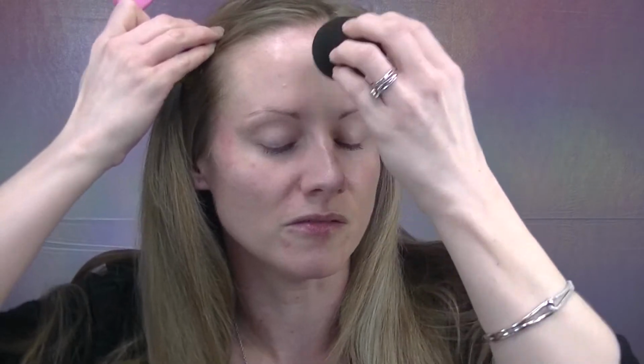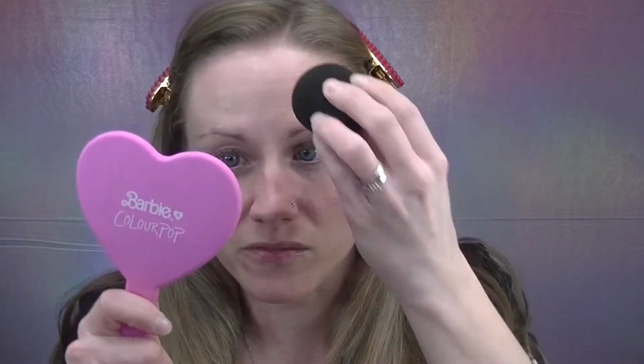And I do have a couple of breakouts pretty much on the lower half of my face, so we'll see how well this does at covering those. All right, so this basically blended out in a couple of seconds. I don't really think I have to do any more blending or pouncing, I should say, with this sponge. So that's looking great on the forehead. Now, the forehead isn't a problematic area for me, but so far, so good.